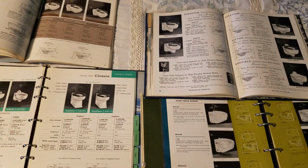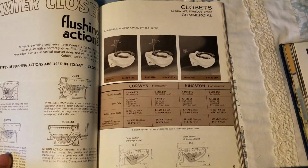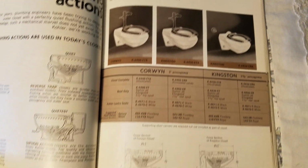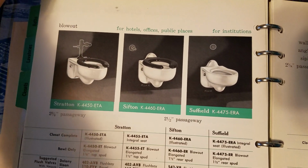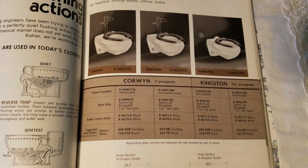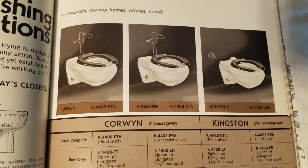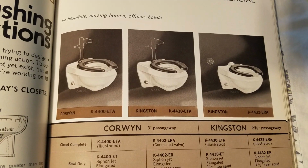Guys, I'm back with my catalogs, and I want to shoot a quick comparison video, wall hung toilets versus floor mount toilets. And of course, floor mount toilets are very familiar. It's pretty rare to see a wall hung toilet in a house, although they do exist. Wall hung toilets are pretty much for the commercial world, and there's a reason for that.